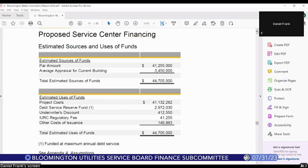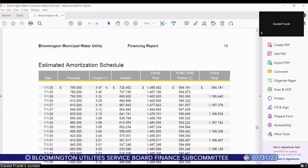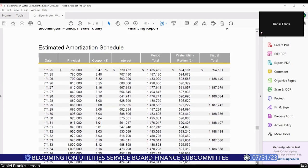And so we proposed the bond issuance would be about $41,255,000 that would be financed by all the utilities, so stormwater, sewer, and water. Water's portion of that will only be 40% of that. So on the next page, we show what that proposed amortization schedule might look like. And this is the amortization schedule for the entire financing.